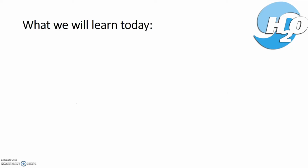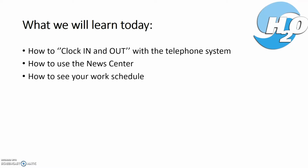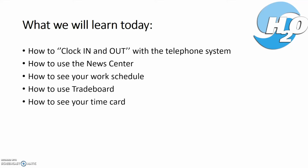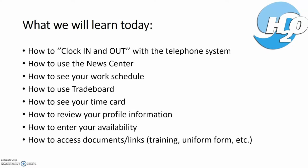What we will learn today: how to clock in and out with the telephone system, how to use the News Center, how to see your work schedule, how to use Shiftboard, how to see your time card, how to review your profile information, how to enter your availability, and how to access documents and links.